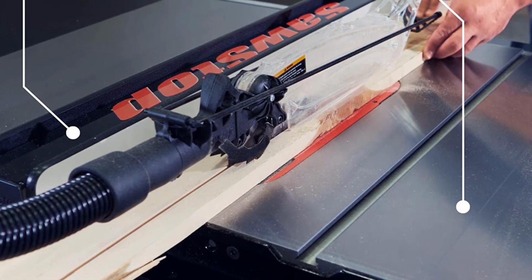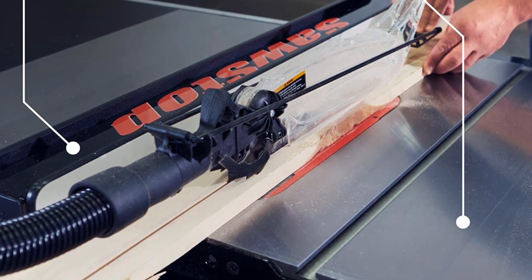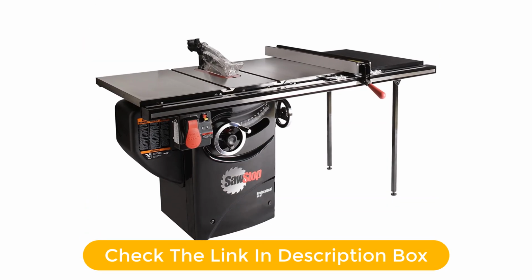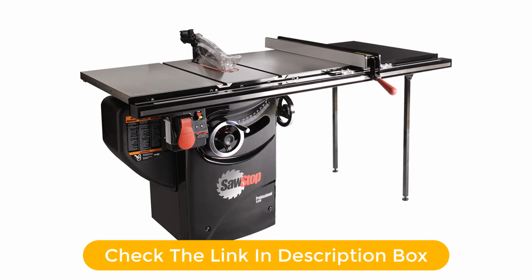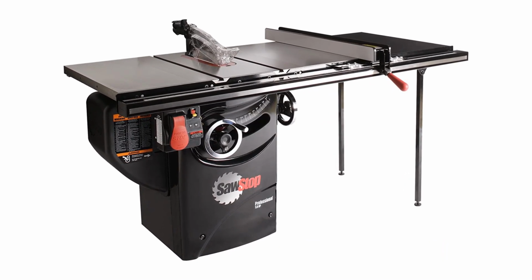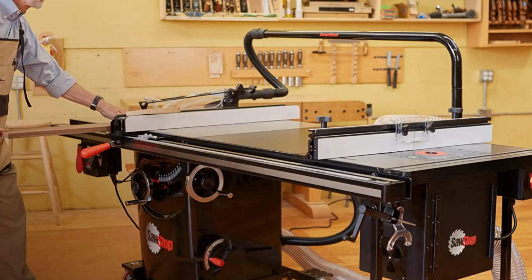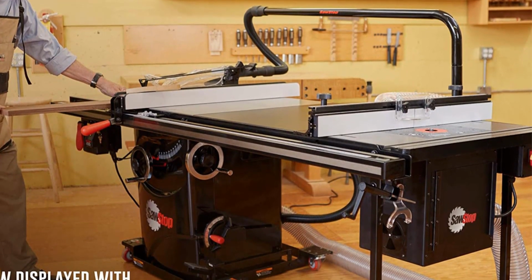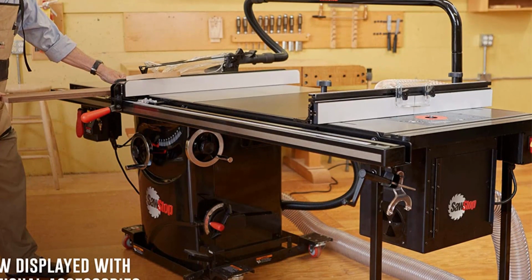Note, however, that mobility comes at a price. With the mobile base kit, this saw is more expensive even than the Baileigh model. The saw itself features a 3 horsepower, 220-volt motor that powers a 10-inch blade at 4,000 RPM, putting it firmly on par with the best non-mobile 10-inch cabinet table saws on the market.